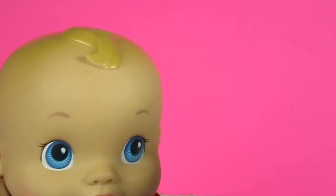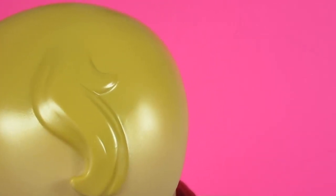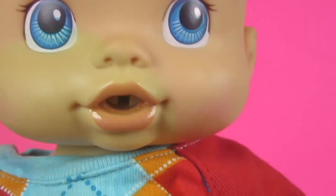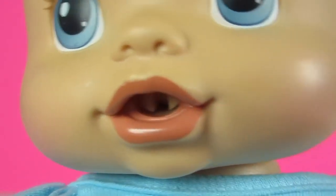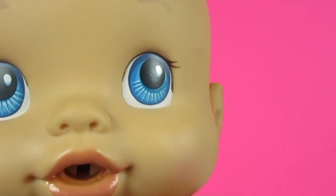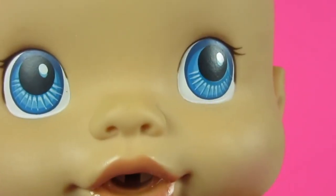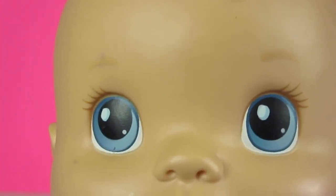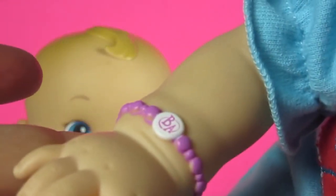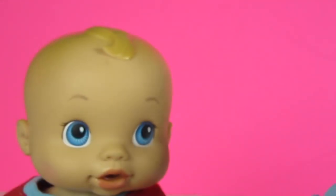They have lots of similarities. They both have the blonde curl up top. There's Sam and there's Sadie. Their mouths look almost identical. There's Sam and there's Sadie. And their cheeks look so much alike. But there are differences. His eyes have a lot of white lines in them. Her eyes are clear. There's not any lines. And her bracelet is purple. The real Wets and Wiggles dolls' bracelet is pink.